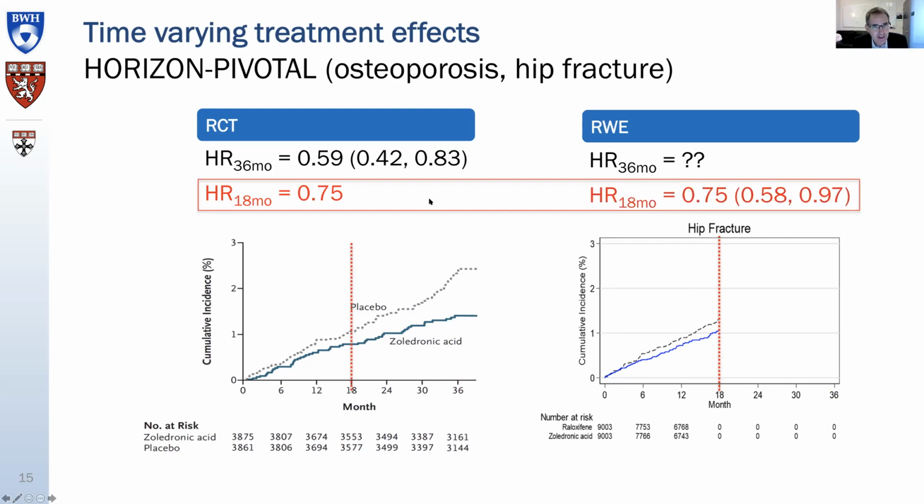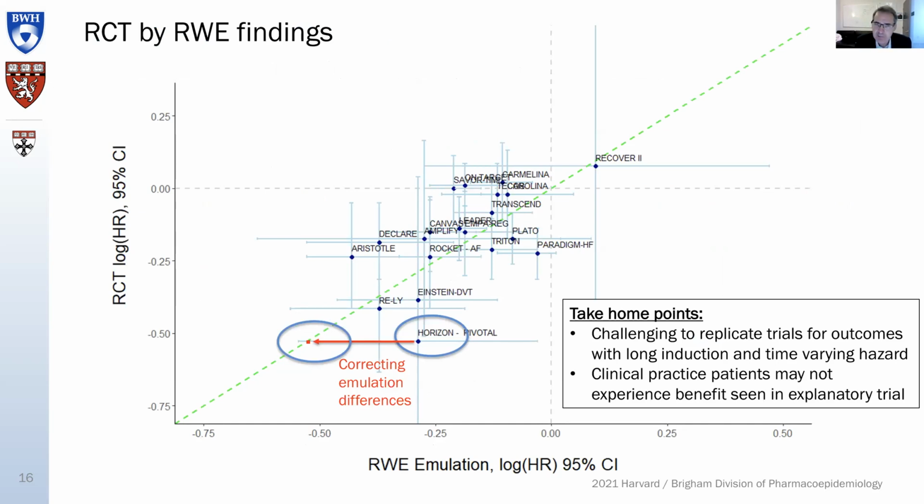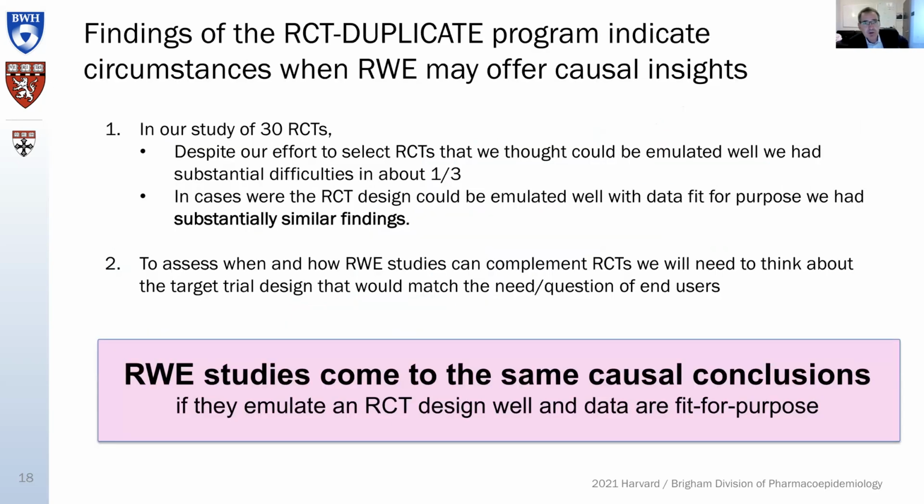But if you then look in the randomized trial at the first 18 months, you actually get exactly the same finding. So this is a trial that is very difficult to emulate because the practice pattern is different. We don't see this long-term adherence. But in the evidence that is overlapping, where we can emulate the early 18 months, we actually see exactly the same finding. So it's a success nevertheless, because we can replicate the randomized trial finding. And we have multiple of those use cases. So overall, our conclusion is that in those settings where the randomized trials can be emulated well, which is about the case in 2/3 of our predefined trials, and if the data are fit for purpose, then we can come to the same causal conclusions.